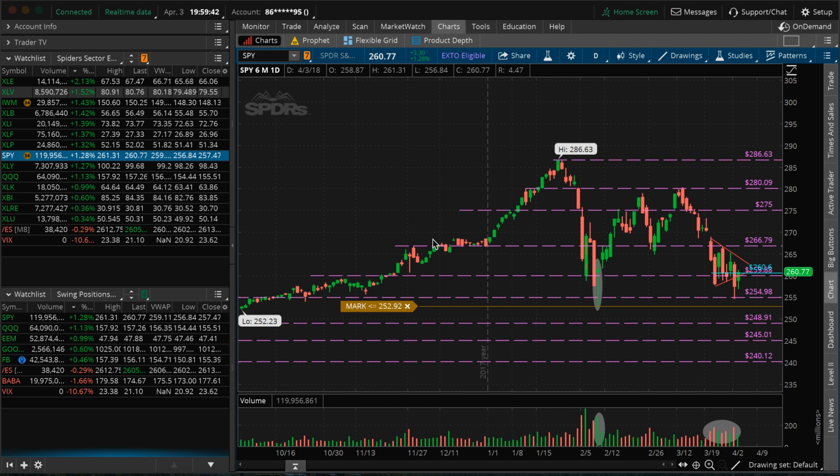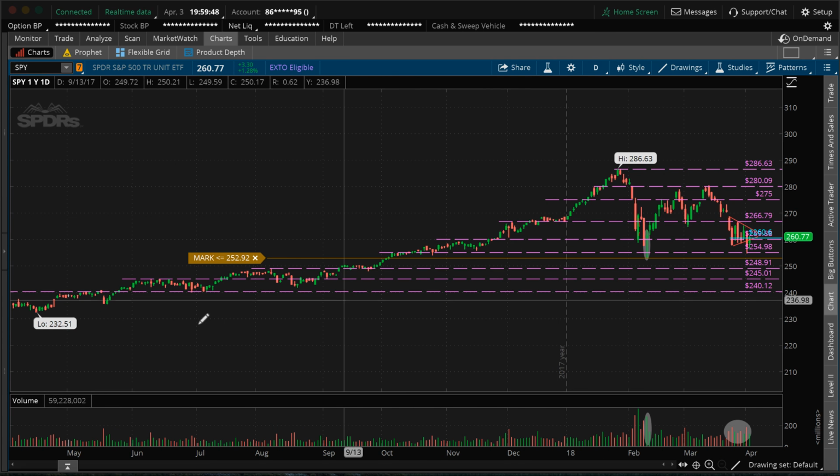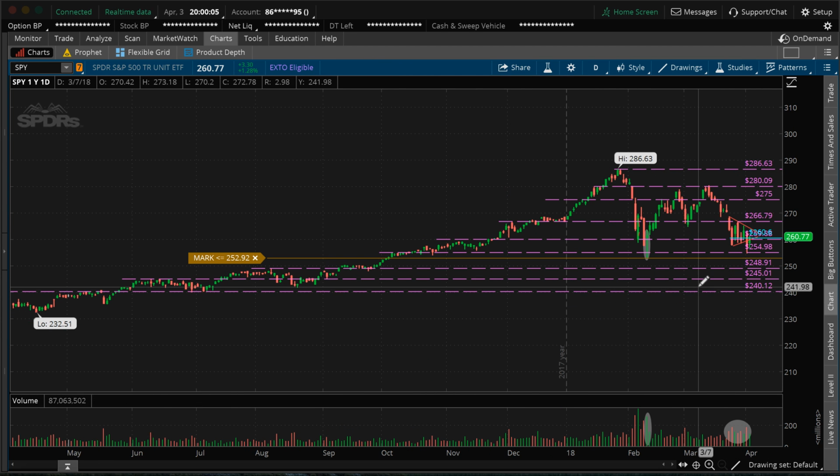Okay, so this is the 1 year chart of the S&P 500. This is something I like to do. As you guys know, the S&P 500 has been trending very nicely for the majority of last year. This year, of course, in February we got a sell-off, and in March we got another sell-off. So it's definitely been consolidating around this area.